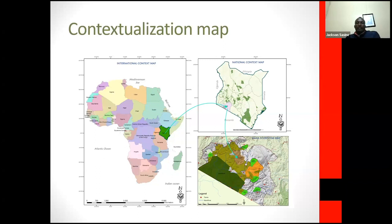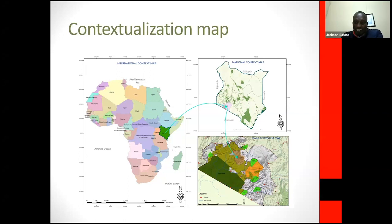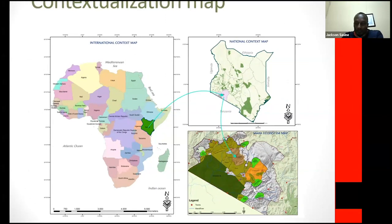But anyway, if you can look at the Mara ecosystem map, there's an arrow pointing to a brown patch, which is Pardamat Conservation Area. All the other, there's a dark green, and I don't know the other color. Is it green or whatever? Then there's a brown. Maybe the ladies can help, but then there's a green somewhere, yeah.